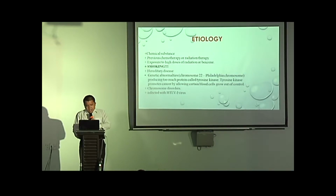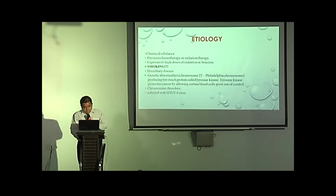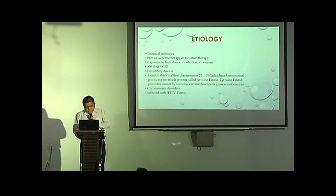Etiologies. Chemical substances, various chemotherapy or radiation therapy, exposure to high doses of radiation, smoking, hereditary disease, genetic abnormalities, chromosome 22 producing too much of a protein called tyrosine kinase. Tyrosine kinase promotes cancer by allowing certain blood cells to grow out of control. Chromosome disorders, infection with the HTLV-1 virus.